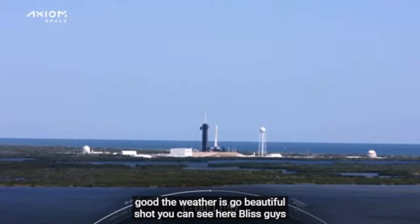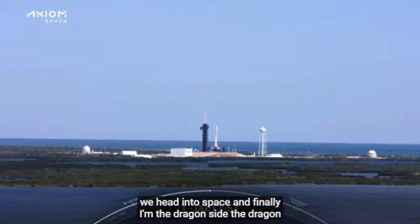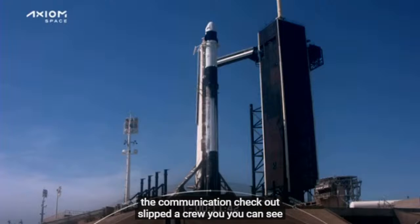The weather is go. Beautiful shots you can see here, blue skies. I'm looking forward to some great views from the cameras as we head into space. And then finally on the Dragon side, the Dragon mission director and team, they're reporting no issues. We've done the communication checkouts with the crew.